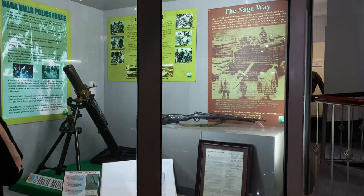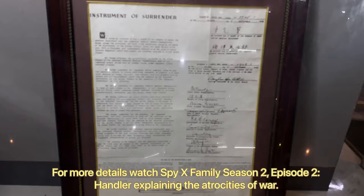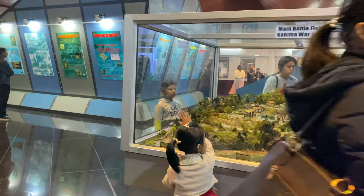So this was presented by our former Chief Minister, Dr. A.C. Jamir, and this is the instrument of surrender. Right, so Kohima has become so developed these days, and we don't know how it looked way back in 1944. This is the main battlefield of the Kohima War.